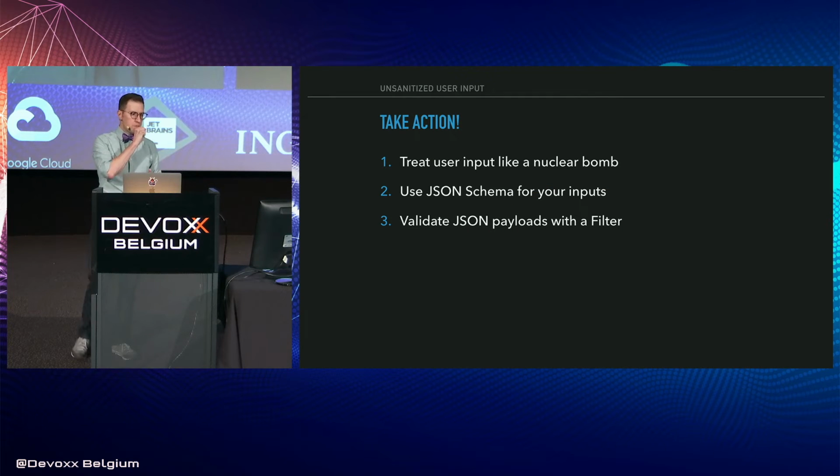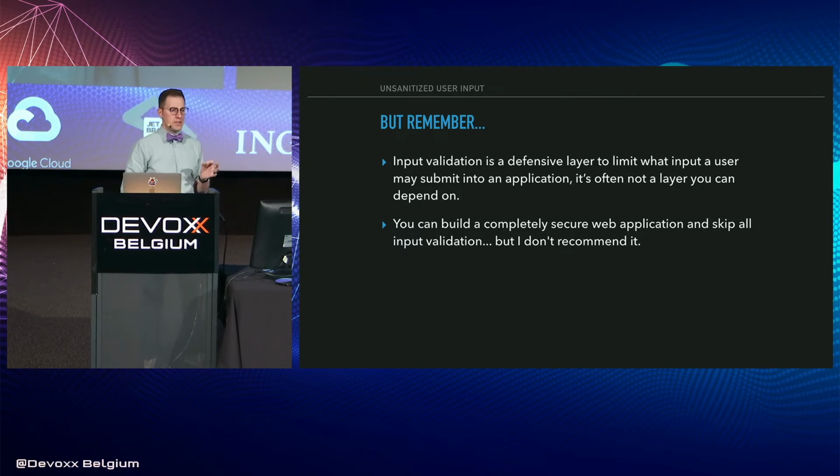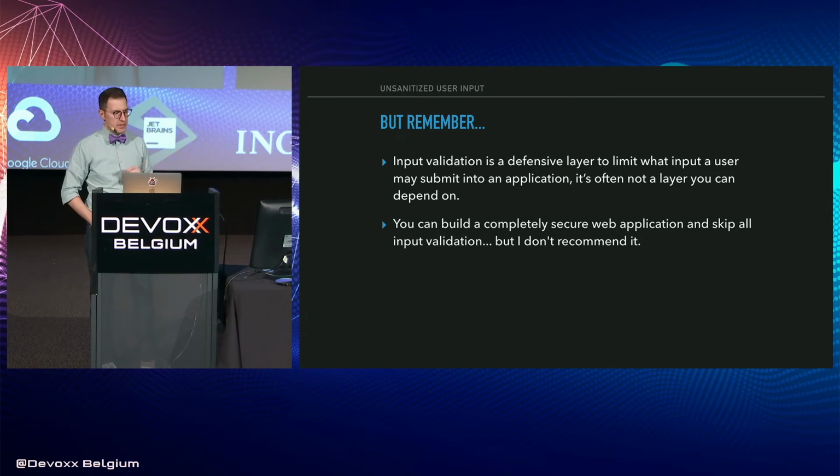All right, so to recap, you should be treating user input like it's a nuclear weapon. Anything that comes in from the user is potentially malicious, so be careful when you're passing it around to things that might execute processes or execute arbitrary code. Use JSON schema validation to ensure that your inputs are correct, and then validate those payloads in a filter. But do remember that input validation is really only a defensive layer. It's not meant to provide actual true security. In fact, I don't know who said this, but it's a great quote. You can build a completely secure web application and skip all input validation, but I don't recommend it.